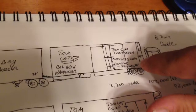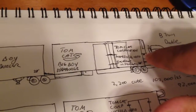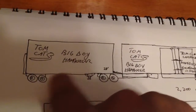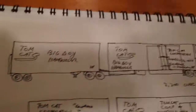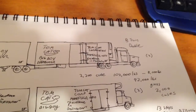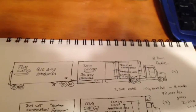And what I did was I spec'd this like one of the CR England's temp stacks, and I put the fuel can for the reefer unit underneath the reefer unit instead of underneath the trailer. Then on this, I put a dry box 28-foot liftgate trailer, and I spec'd it with 2 axles that runs behind there. So what we do is we load all our dry goods up in here and all our climate controlled goods up in here, instead of having 2 reefer units. I figured, doing the math, the creative math, that you got about 2,200 cube there to play with, which would be about 102,000 pounds. Now you got to take off for the reefer unit weighs something, fuel weighs something, liftgate weighs something, that B train setup weighs something. But I figured you could gross 92,000 pounds in that, and that would be about 2,000 cases.